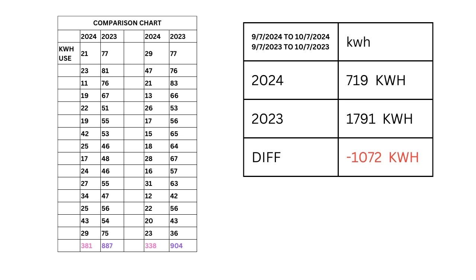Now, during this time period that these numbers were calculated in 2024, I looked back on the chart on the electric company's website, and they tell you the highs and lows for every day. And last year was actually a lot cooler. It was in the 80s, and this year was in the 90s the whole month. So not only did we save 1,072 kilowatt hours in 1 month by keeping most of my circuits 24/7 off grid, but it was actually 10 degrees warmer this year when I took these calculations.